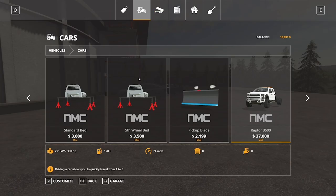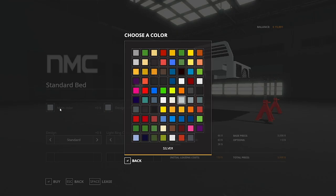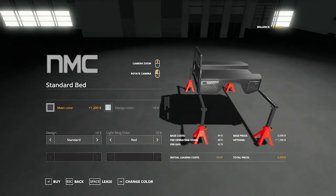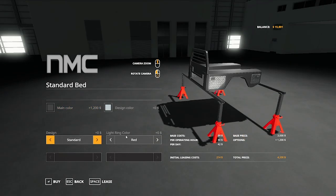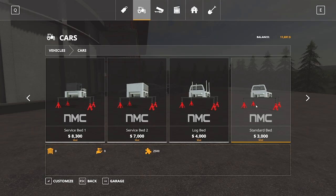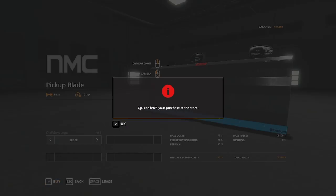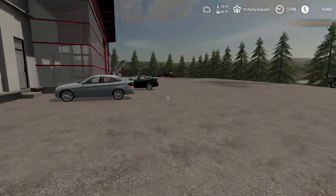Okay, it's done. And then we're just gonna get a standard bed in it for now. And that needs to be charcoal, right? Okay. And we'll leave the steel as steel on there. Wide fenders. No, I don't think we need that. Sure. Okay. Drop that in. And we are going to want a plow. Right. Okay. Boom. We've now spent way too much money, but we have a nice pickup truck.